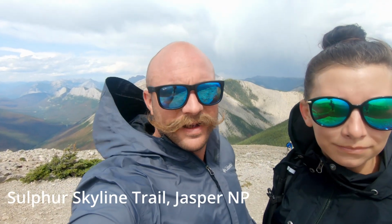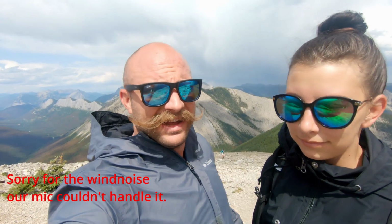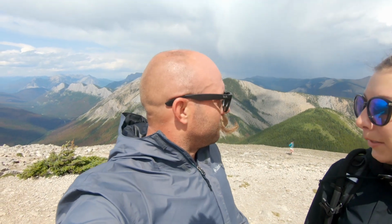Alright, so we just made it to the top of Sulphur Skyline Hike, an extremely steep, hard, difficult hike. There's no flat, the whole way it's straight uphill. But yeah, we're the only ones at the top right now.